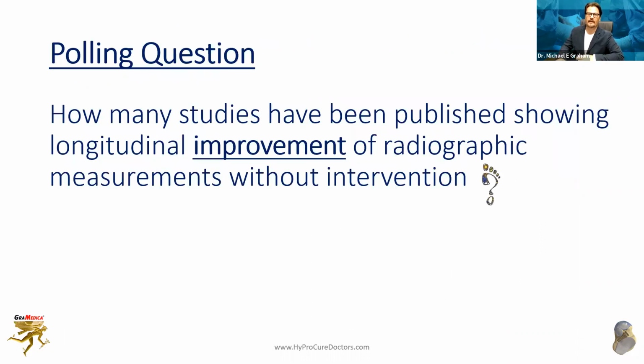So let's move this ahead. Let's get to this other polling question here. We made these, so we should use them. Let's launch this one. Do you know of any longitudinal studies that have shown improvement of the medial longitudinal arch without any intervention?